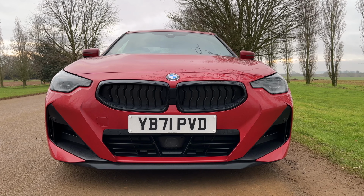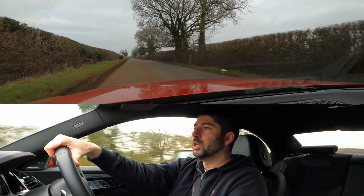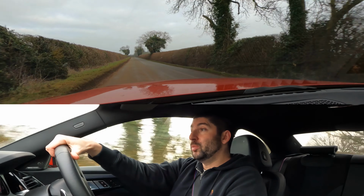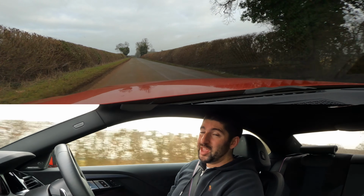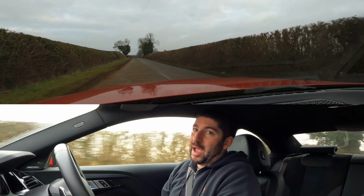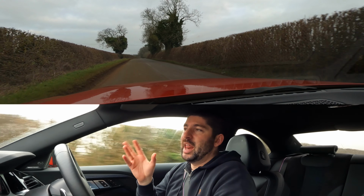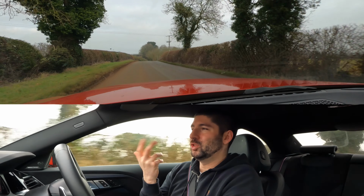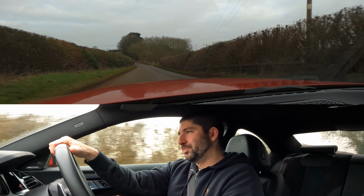Now, the weight on this car as well, it is pretty big. Like I said, it's a longer nose. It's 1,500 kilos. So whilst 184 horsepower and 300 newton meters of torque doesn't sound like a lot, with its weight, because it doesn't have the X-Drive, it isn't actually as bad as I thought. Although I would definitely welcome an extra 50 horsepower, maybe push it to like 230 brake. I think that for me would be the real winner.